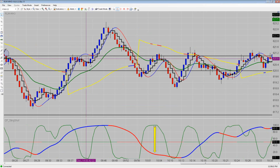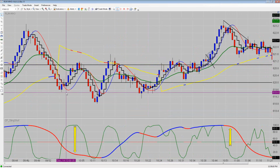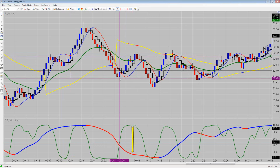The markets opened up. It was right in and out of the weekly trading zone right here. I was really thinking right here, once it broke this neckline of the head and shoulders pattern, this is the head, shoulder, shoulder, this is the neckline.